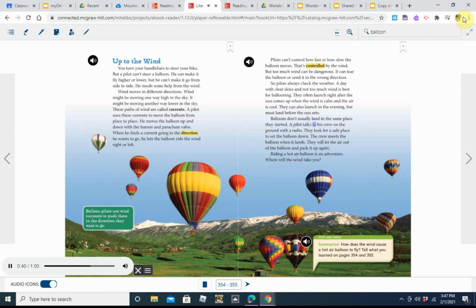A pilot talks to his crew on the ground with a radio. They look for a safe place to set the balloon down. The crew meets the balloon when it lands. They will let the air out of the balloon and pack it up again. Riding a hot air balloon is an adventure. Where will the wind take you?